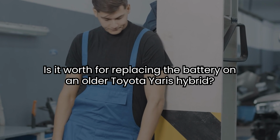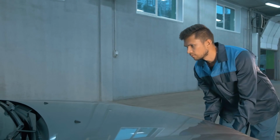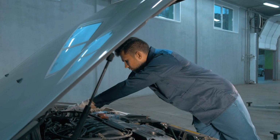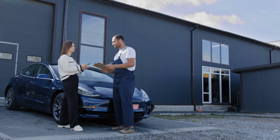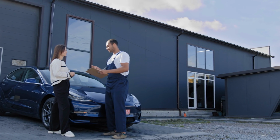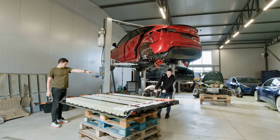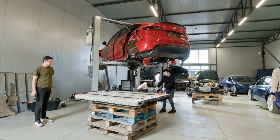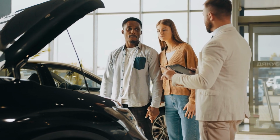Is it worth replacing the battery on an older Toyota Yaris Hybrid? If your Yaris Hybrid is several years old, you might be wondering whether it's worth replacing the battery at all. Two factors to consider are the car's value and your long-term plans. Firstly, how much is your car worth? If the value of your Yaris is less than the cost of a battery replacement, you may want to think about whether it's worth the investment. In terms of your long-term plans, are you planning to keep your car for several more years? If so, replacing the battery might be a smart investment. However, if you're thinking about upgrading to a newer vehicle, it may be better to just sell or trade in your Yaris as it is.